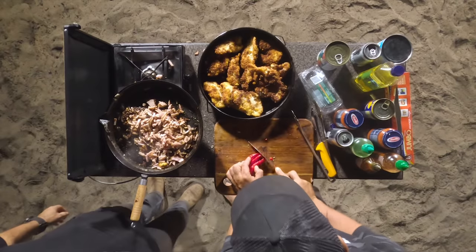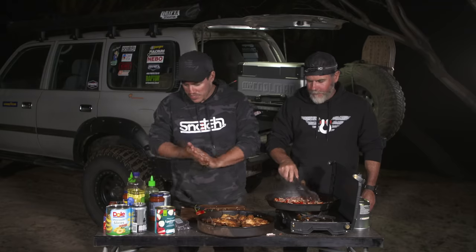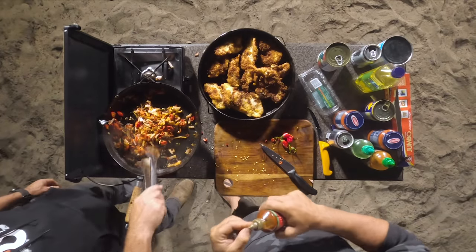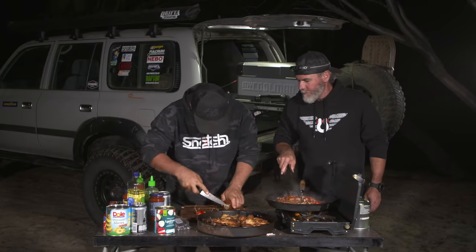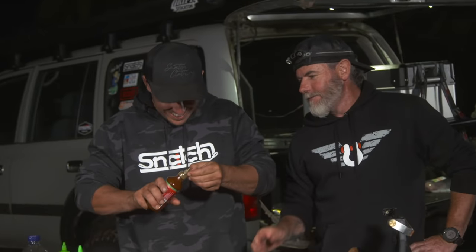I'm gonna get a couple of cayenne peppers, cut them straight up. That bacon's cooking up nicely. Now's the bit where you start to introduce a little bit of flavour. This one here is a Tabasco variety of the sriracha. Hang on. You want me to have a go?